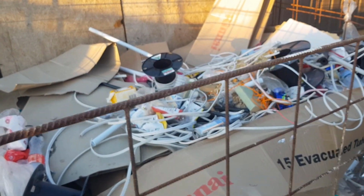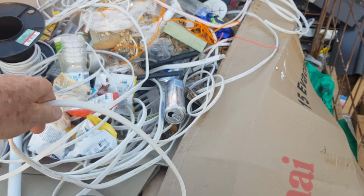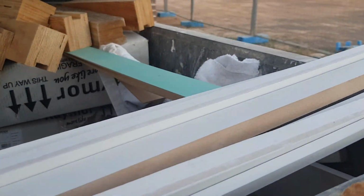Well, not much building materials in this one, but we're not going to leave this wire here. Look at all this. Yep, they can go in the van. Alright, this one's looking pretty full. We got any building materials? There's lots of offcuts. Oh, there's some beading here.